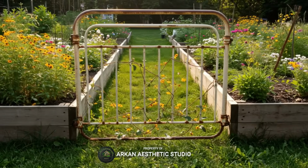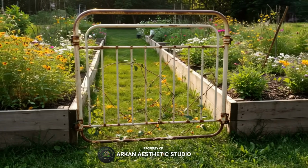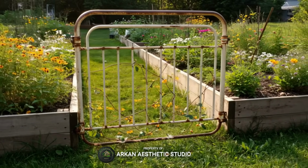Seven, upcycled objects as fences, bed frames, shutters.